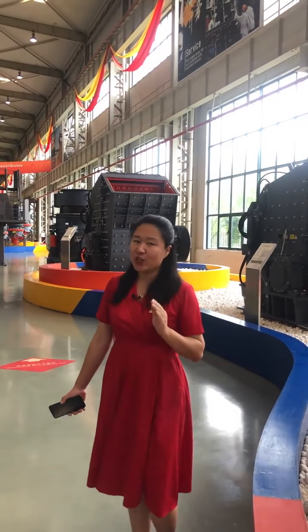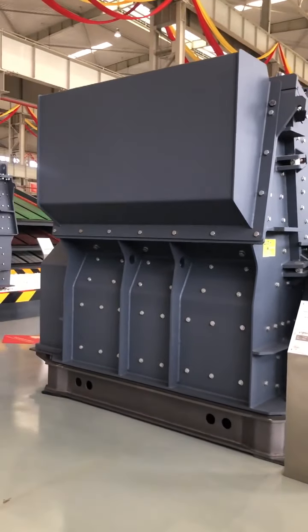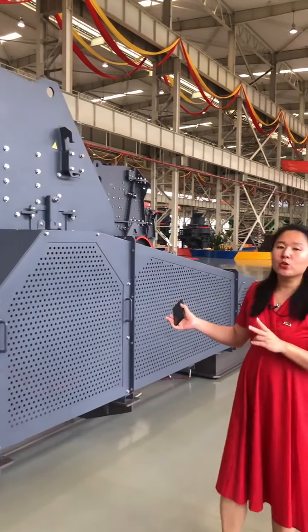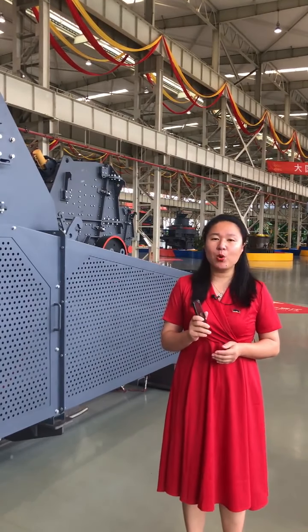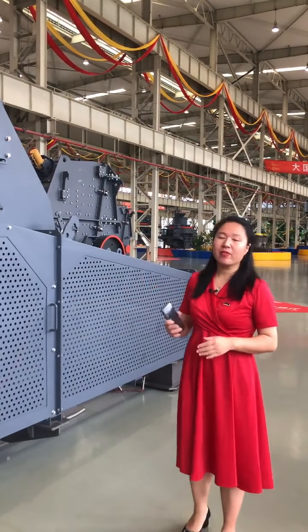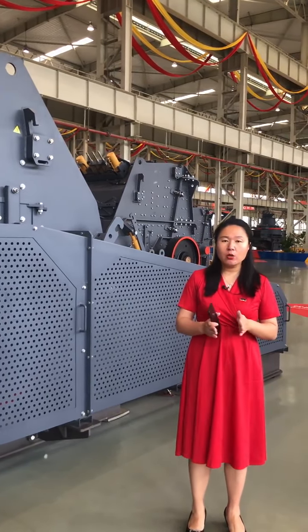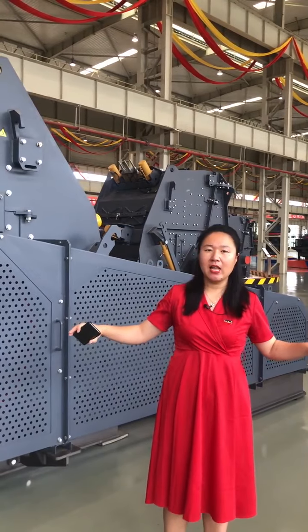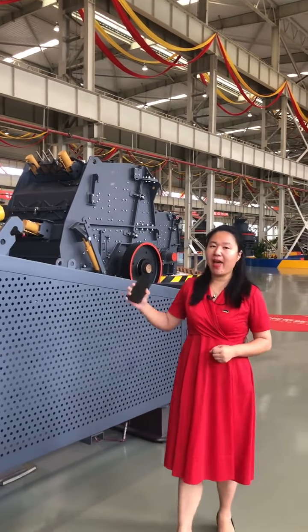After this, I will introduce you our VSI6X impact crusher. This is also the latest design in the world. Okay, for this crusher, we have 2 motors. And the motor we use is Siemens. You know, Siemens motor is the best brand in the world. So it can give very good power to the machine. It is more stable. Yes, it can make the stop time less. Yes, it can work longer time each day. It can help you to earn more money for this model of the impact crusher.